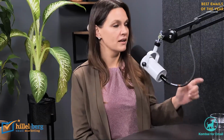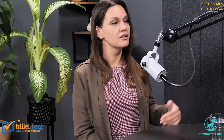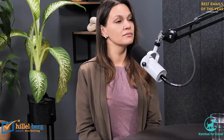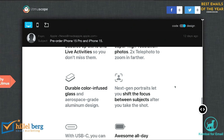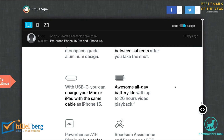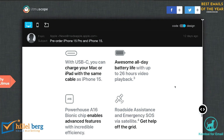These are different highlights. I'm wondering how we will see these small, tiny icons on mobile. Either it will be one after another, or I think it's probably simple. I'm sure it's a two-column layout, so it just goes into one column. Yeah, I agree. I wonder if they center those images or not. So USB-C, awesome battery.